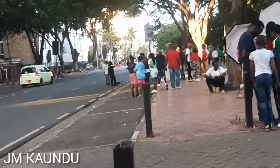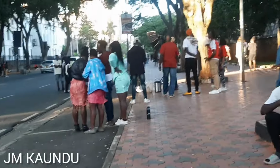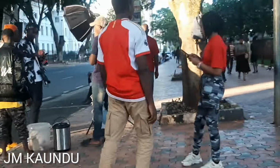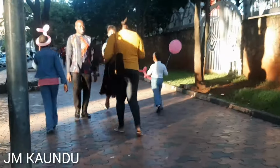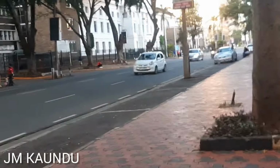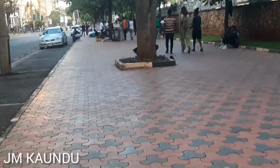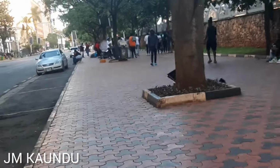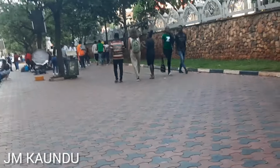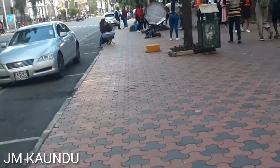Beautiful. Ladies over there. Yeah, people taking some photographs. On Sundays, I think the county government said that people can do their content creation, because all the roads have now been set free for content creators. That's why you can see so many people doing their things. They are taking photographs, they are taking videos. And myself, I'm also on these streets trying to do my blog.